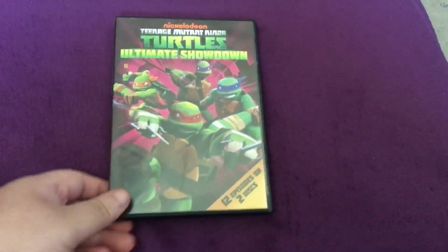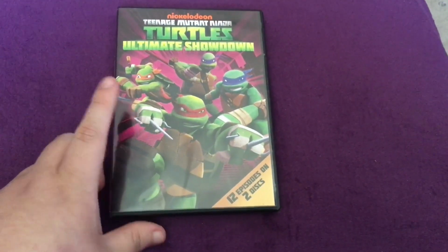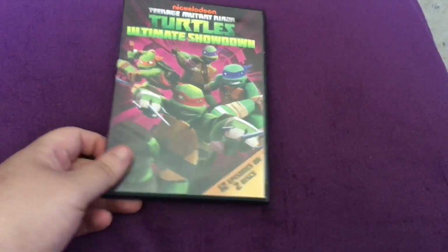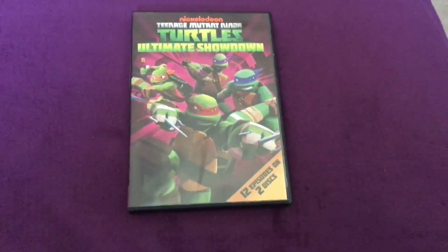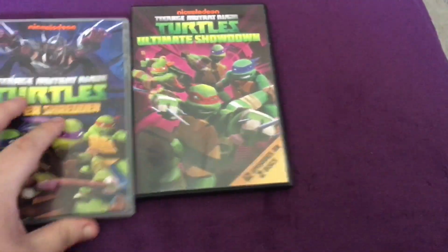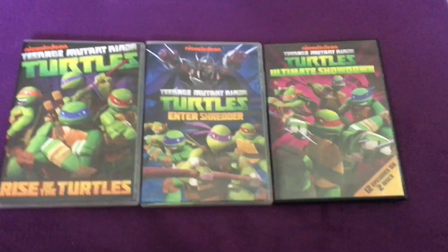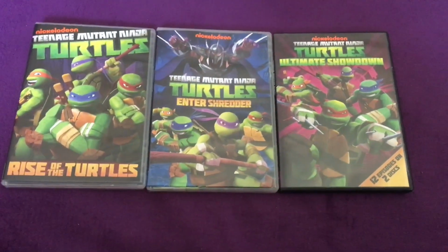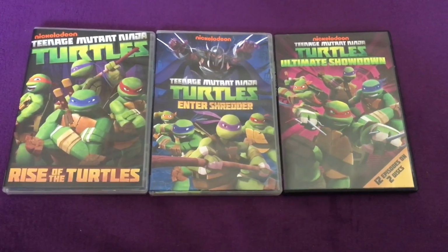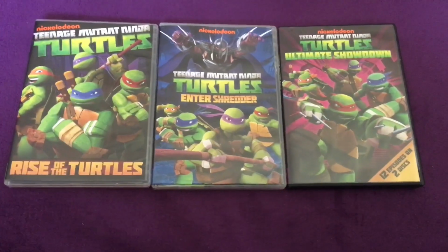And sooner or later, like I said, I'm going to have to order a DVD case for this. A clear DVD case, so that way I could swap it. So, yeah. And as you can see, most copies of these three DVDs come with slip covers. And most copies do not. These three do not, unfortunately. And that's alright.